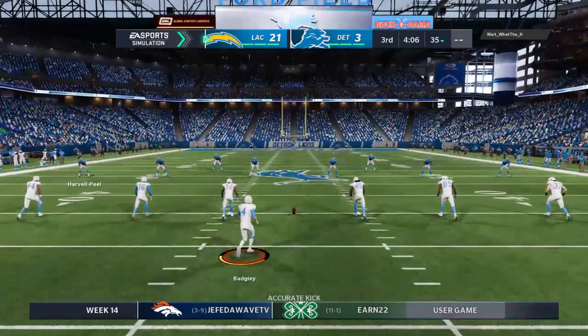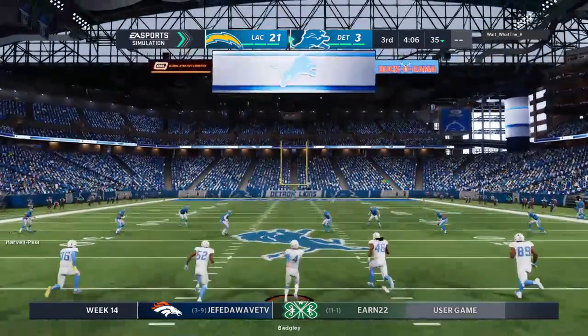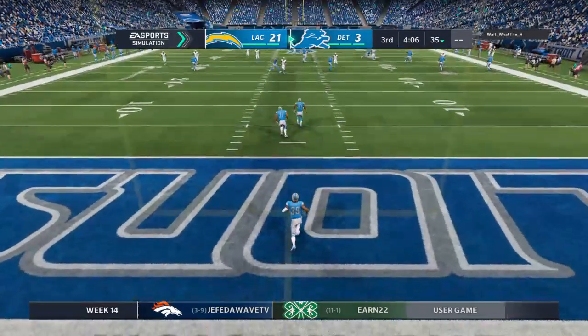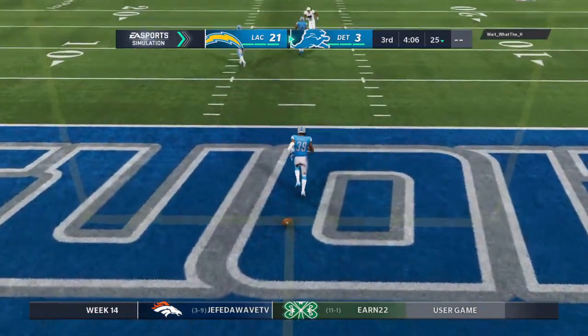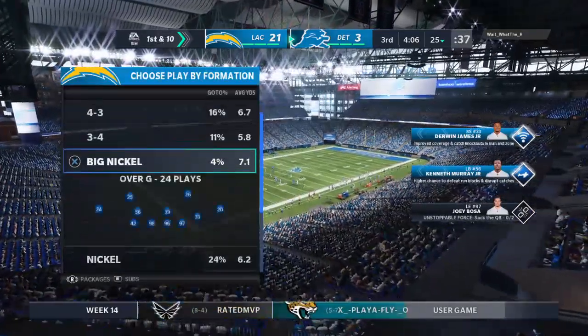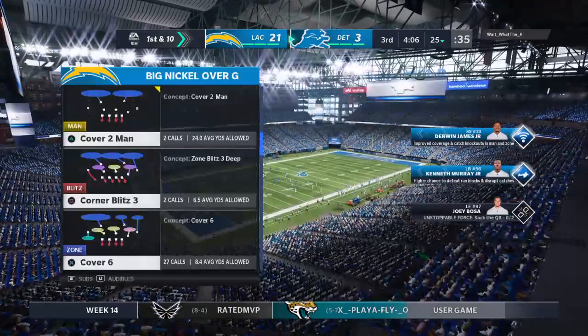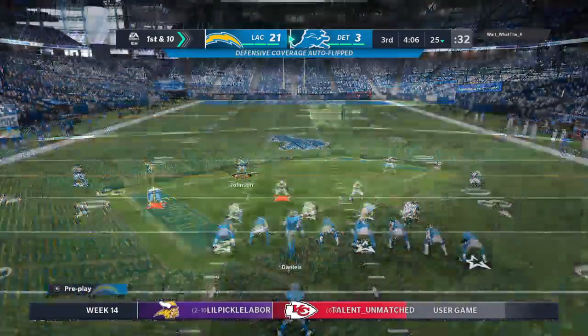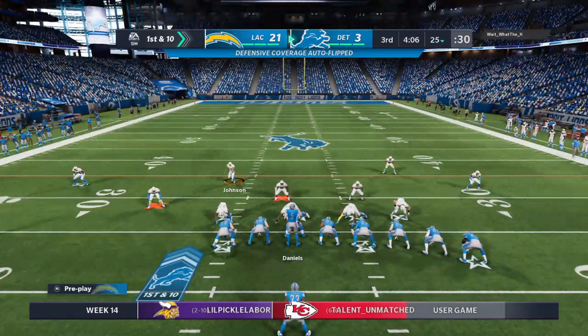Mike Badgley. Following the touchdown, Badgley out there to kick it away. Taken about 7 yards deep. And this will not be returned. It'll come out to the 25. At their own 25-yard line. The Detroit offense ready to begin their drive.